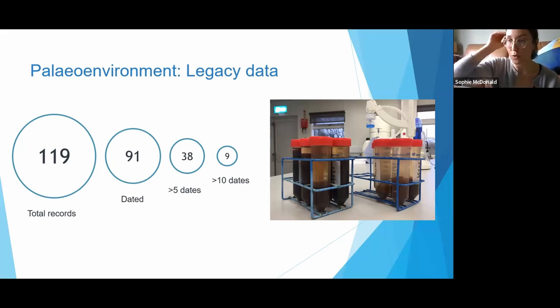A lot of those interpretations that have been pulled out of that paleoenvironmental data are based on these simply interpolated age depth models, based on very few dates in some instances. So that really does start to limit how precise you can be in your interpretations of that data.